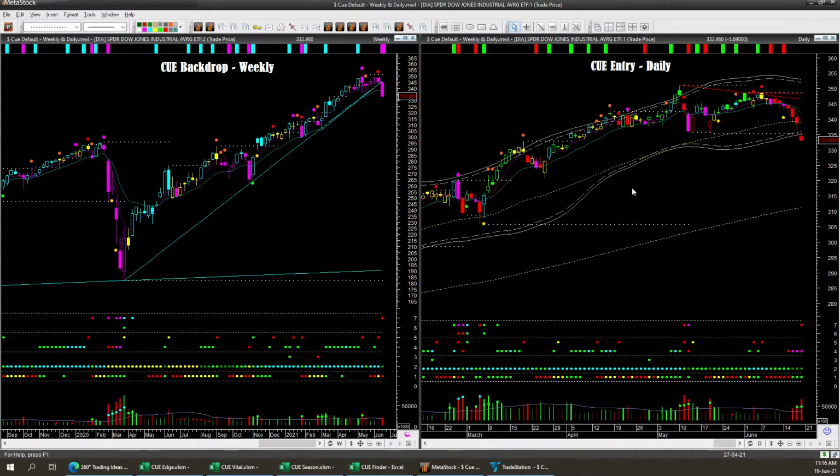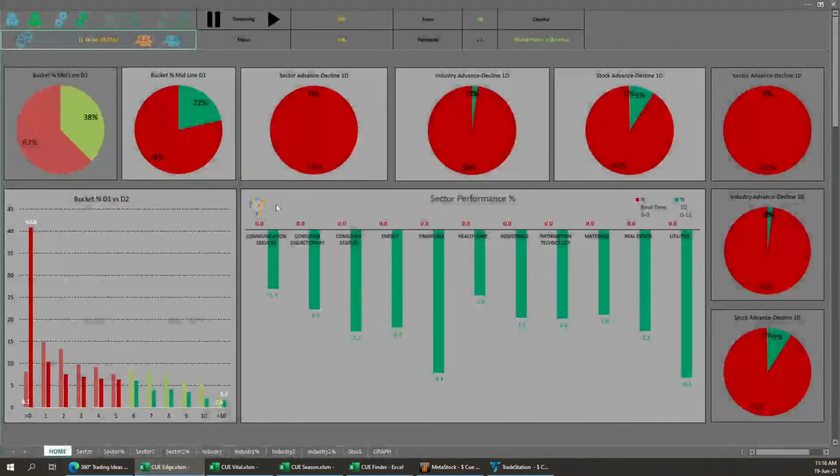One more reason why I exited many of my bearish positions was in QH, in the bucket analysis. The percentage of stocks in the lowest bucket, extreme low bucket, is now above 40%, almost 41%. And in one day, yesterday, it jumped from about 8 to 41. That's a huge jump in one day.